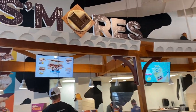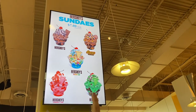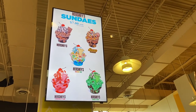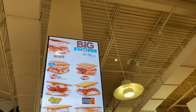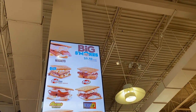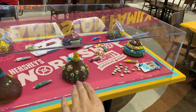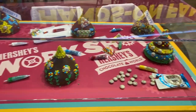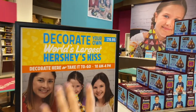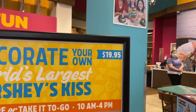All right, I think I have to get this. Ooh, the sundaes. Look at that birthday cake one. Strawberries and cream. Okay, so here are all the s'mores. Hershey's, cookies and cream, Reese's, Kit Kat. Okay, so right here, you can design your own giant Hershey Kiss. What a cute thing to do with the family. Here it is. You can decorate your own world's largest Hershey Kiss for $19.95.